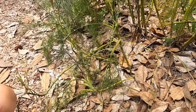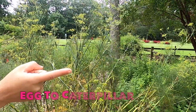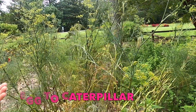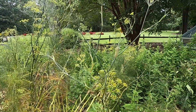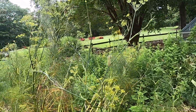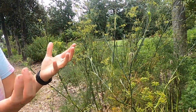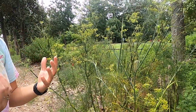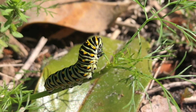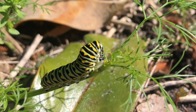Can anybody guess that next stage of life after this egg? We have our caterpillar. And our caterpillar is what comes out of the egg. And the caterpillar is known as the larva. And so the way this caterpillar grows is it's going to eat the individual leaves, which are these kind of little pieces. And it's going to eat those leaves, and it's going to continue to grow and grow and grow. And how that caterpillar grows is it's going to shed or molt its skin. And that's how it gets its stripes.